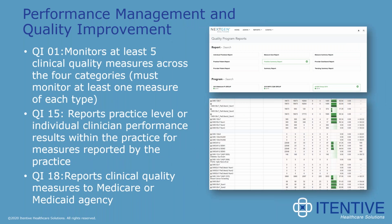And our last category is performance management and quality improvement. So for QIO1, you need to monitor at least 5 clinical quality measures across the 4 categories. And the categories I mentioned will most likely be explained in the guidance for this specific measure, but you have this met if you're using the NextGen HQM, so this is really an easy one.